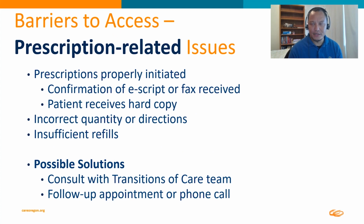So when a medication is initiated in the hospital or clinic, there can be issues with faxing the prescription to the dispensing pharmacy or handing the hard copies to their patients. So it's good to confirm that the prescription was received. Oftentimes, the electronic faxes will give a confirmation that the pharmacy had received it. So it's good to check that.